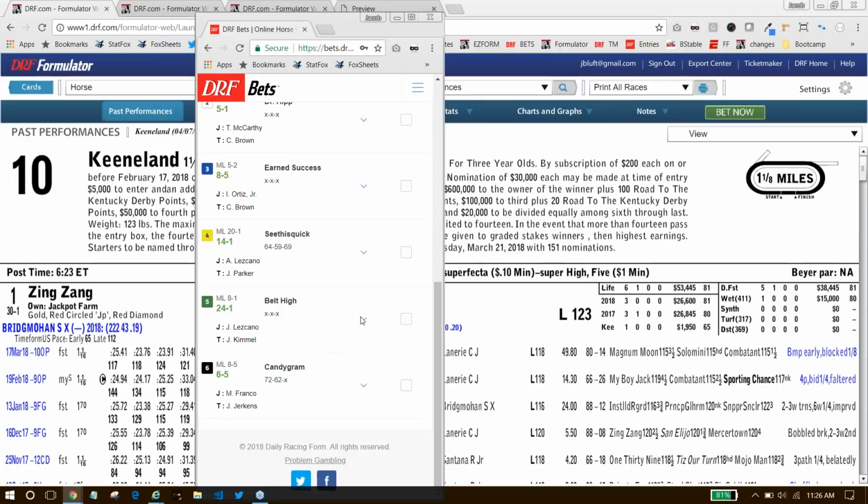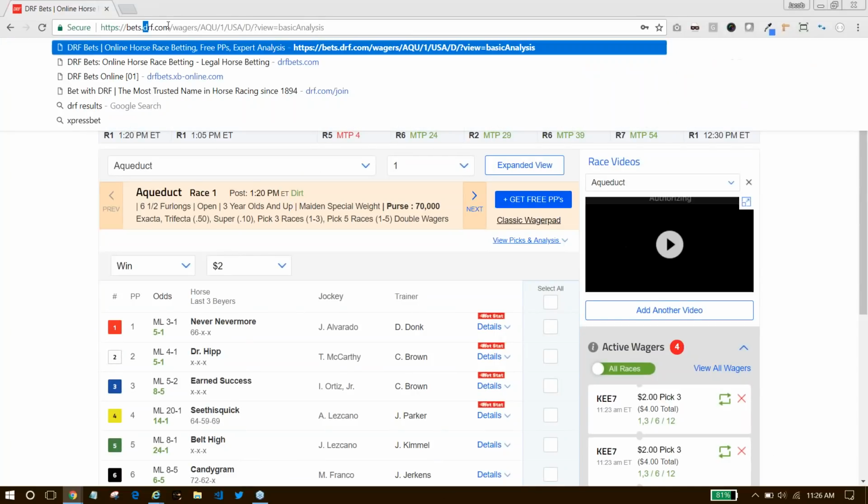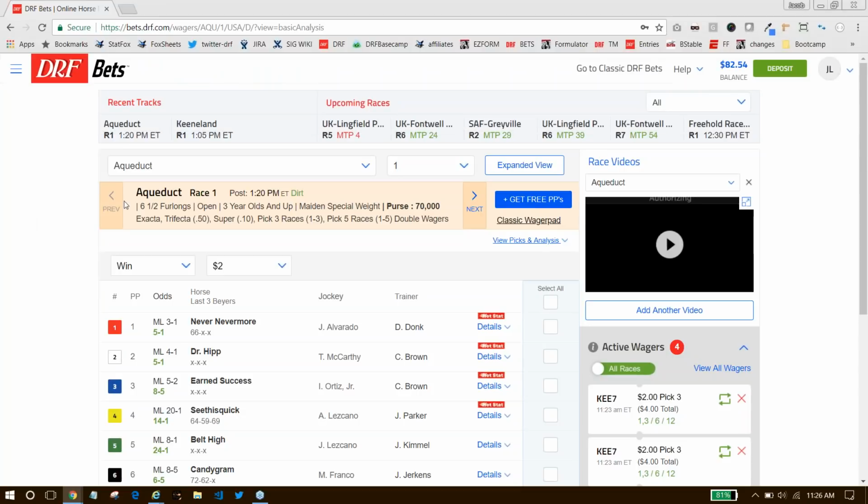You can do them on your phone. Tons of great information, more innovations to come, folks. I'm sure a lot of people are familiar with the old platform, but I think this is definitely a big step forward that people should check out.